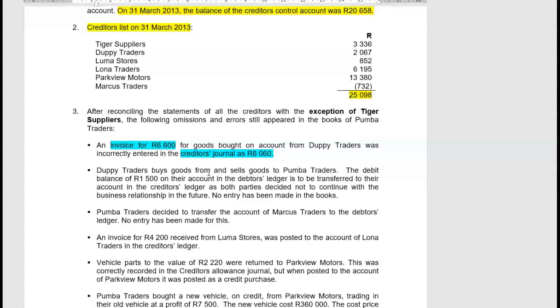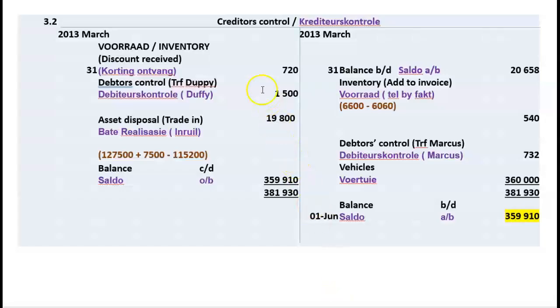So that means that both the list, i.e. the individual creditors account, needs to be updated with this entry, as well as the creditors control account. We have only taken 6,060 to the creditors individual account, and only this amount was included in the total as opposed to 6,600. So we credited the creditors individual account with 540 Rand too little, and we have credited the creditors control account with 540 Rand too little. So we have to adjust that amount.